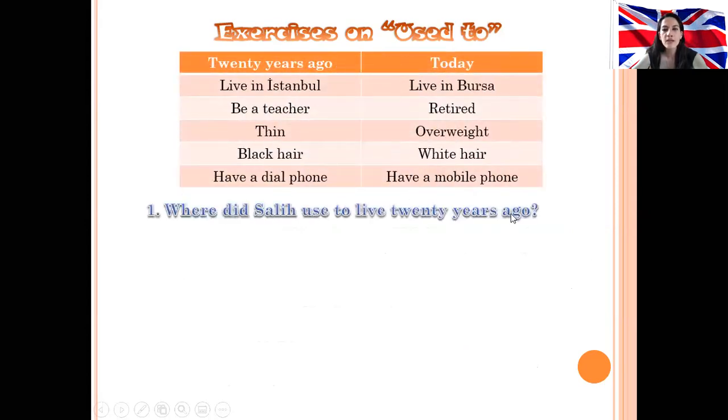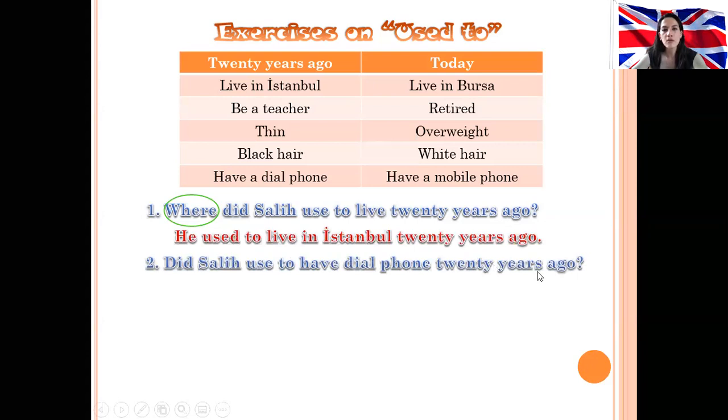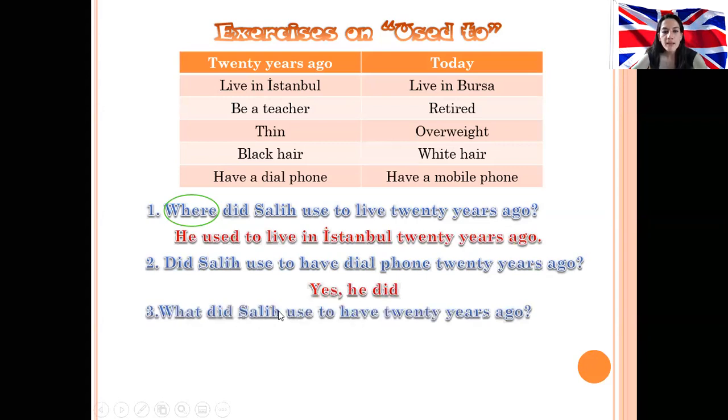Where did Sally use to live 20 years ago? I'm using where because I want to know the place, okay? And the answer is he used to live in Istanbul. Let's go with the second one. Did Sally use to have a dial phone 20 years ago? Yes or no? Yes, he did. What did Sally use to have 20 years ago? He used to have what? A dial phone 20 years ago.